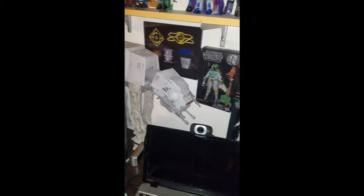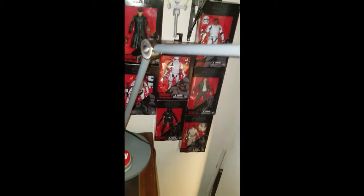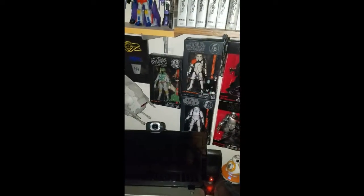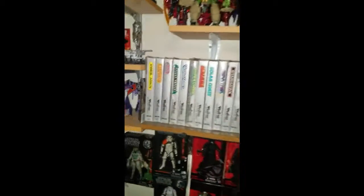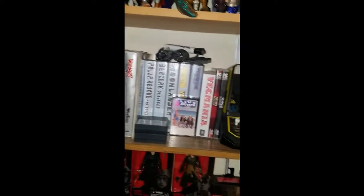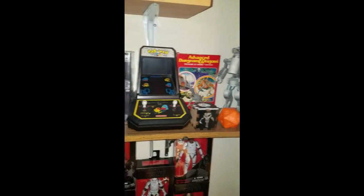There's a map of Westeros. AT-AT. And some more Star Wars Black Series. A lot from The Force Awakens, but a couple classics as well, like Boba Fett, Sand Trooper, Stormtrooper. Up above here, I got Vectrex games to play on my Vectrex. Some fan-made Vectrex games. Old Pac-Man game.